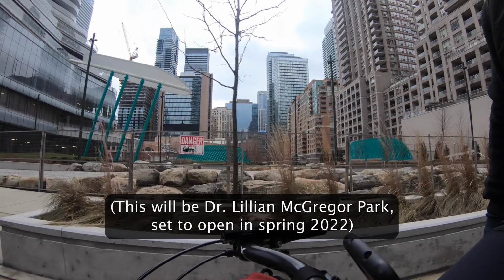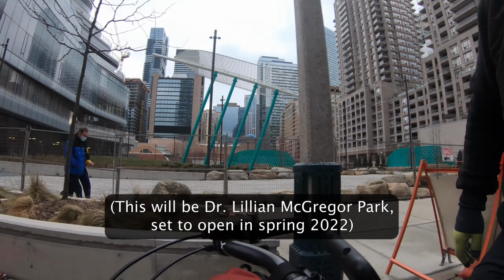New park design going on over here. Don't quite know what's happening there. It's like art installations, but I think it's a park. Alright, so Yonge Street here, Wellesley continues, but no more protected lanes. So there are some up ahead, but not for a bit.